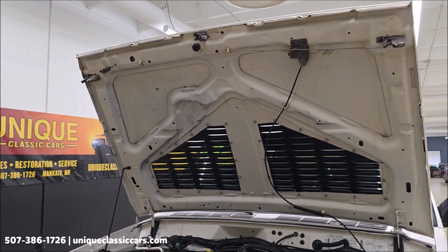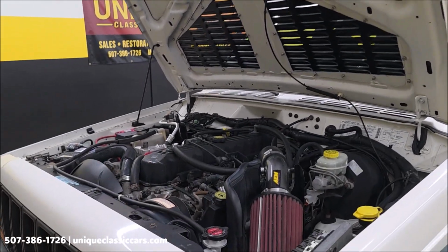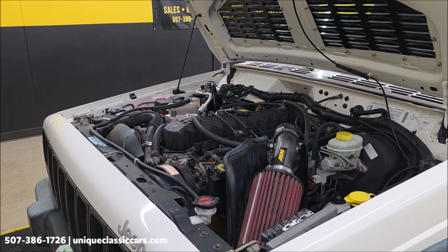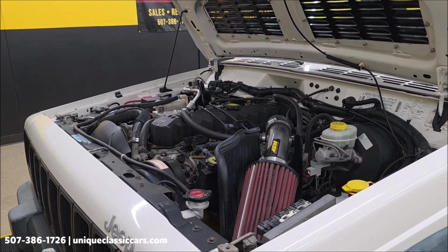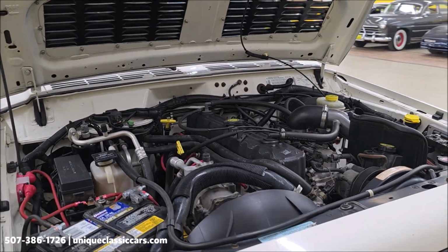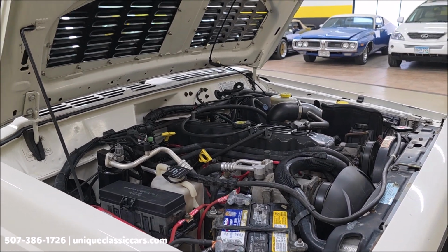There's the underside of the hood. As you can see, vented. Cold air intake. 4-liter that has been bored and stroked to a 4.6 liter. Make sure I get that right. Under 20,000 miles since that was done. Power steering, power brakes, AC blows cold.